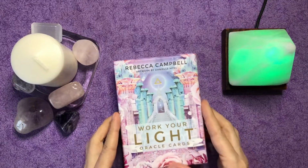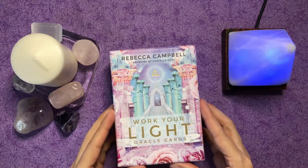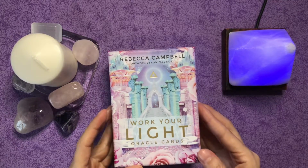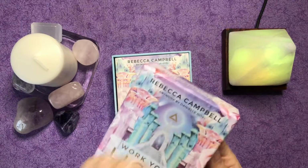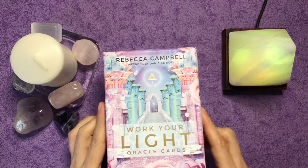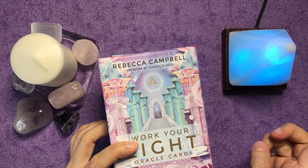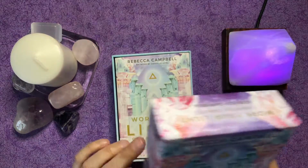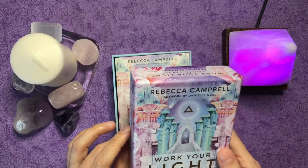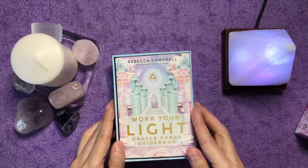So then maybe this would be more your speed, the Work Your Light Oracle, again a collaboration with Rebecca Campbell, and a nice sturdy box, again mass market. The Starseed Oracle I got for less than 20 bucks, and I think this is about the same. This, I think, is 44 cards, whereas Starseed is 53 cards.